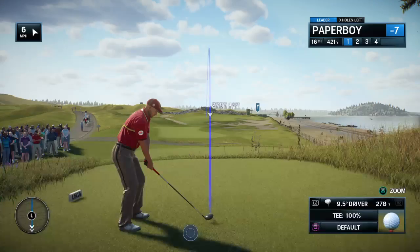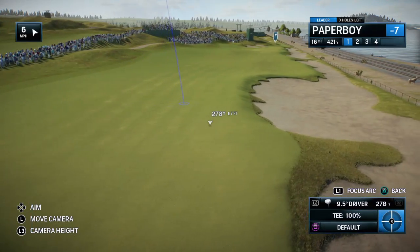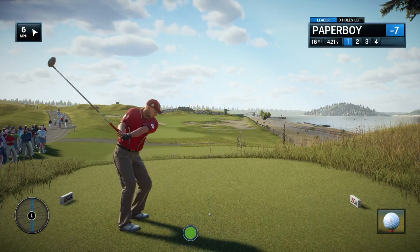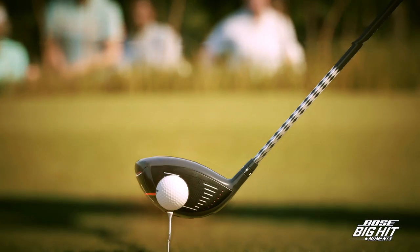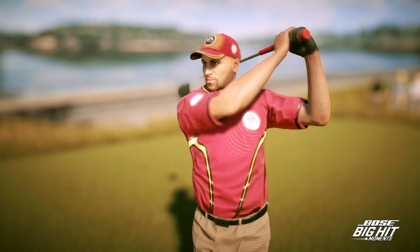Getting set to take on the finishing holes here at Chambers Bay. How do you do it in the right way, Frank? Well, when you look down this fairway, obviously everything slopes left to right. That makes he's gone for a little extra. I hope this is the last hole. Just took off the face.